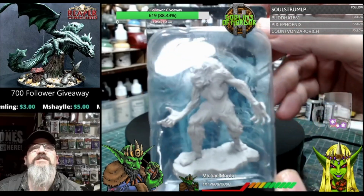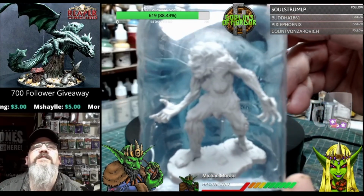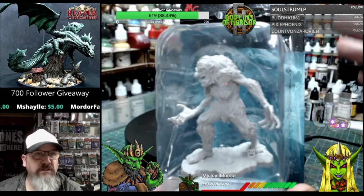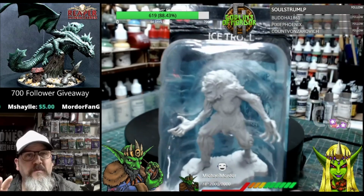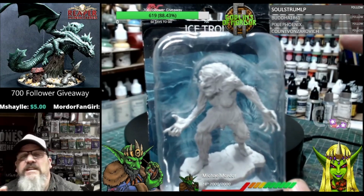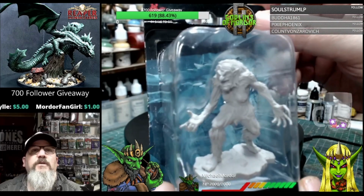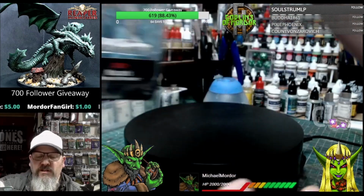So what I'm going to do is just slowly show you off these miniatures. And with all the large miniatures, I will take them out of the packaging. Now, if you want me to take any of these out of the packaging, just let me know, and I will be quite happy to take them out of the box to show you a closer look.